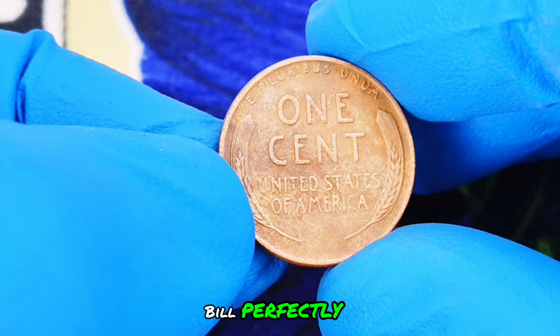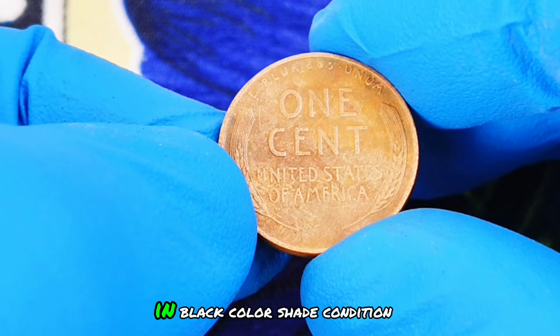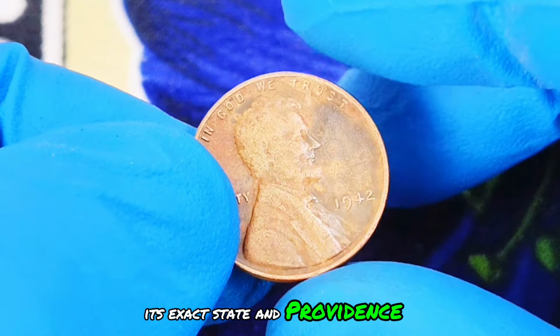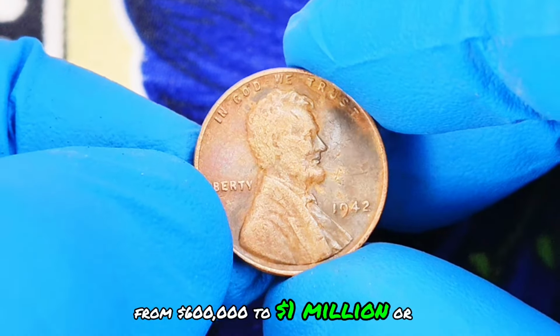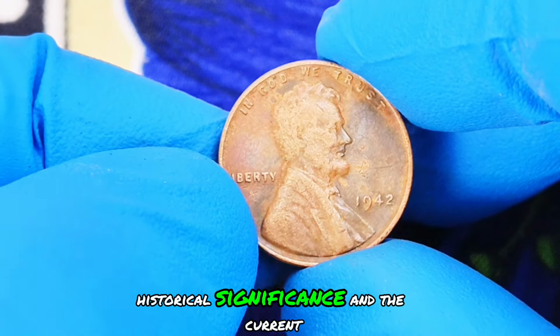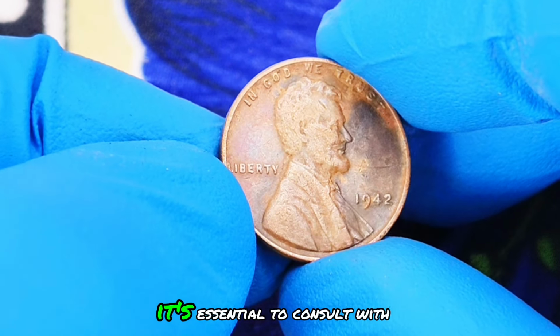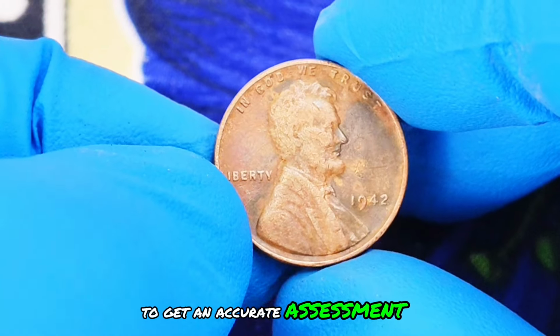the bill perfectly. As of today, the value of a 1942 wheat penny without a mint mark in black color shade condition can vary widely based on its exact state and provenance. On the high end, these coins can command prices from $600,000 to $1 million or more at auctions or through private sales. The exact value depends on factors such as the coin's overall appearance, historical significance, and the current market trends. For those considering buying or selling this coin, it's essential to consult with reputable coin dealers and appraisers to get an accurate assessment of its value.